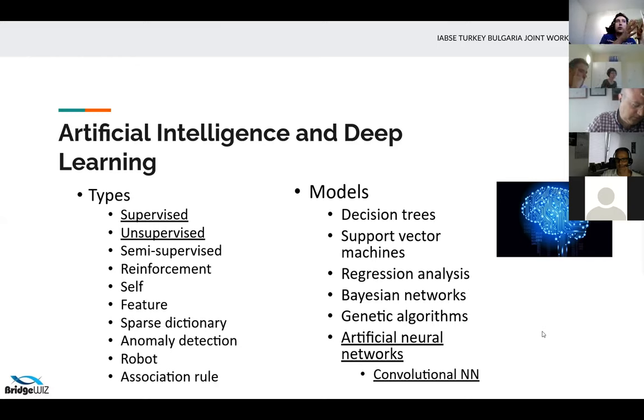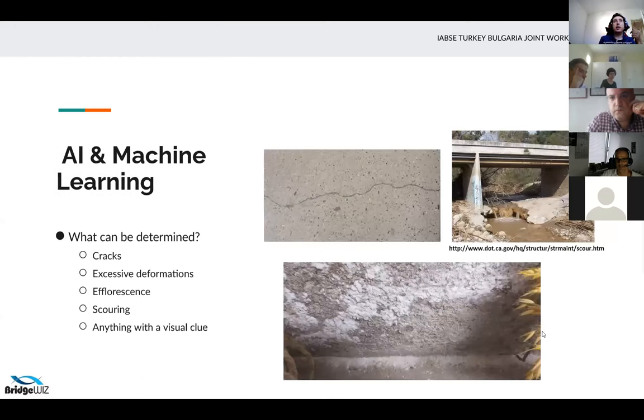Of course, these are the types of learning, but in order to use the learning, you need a model, which is basically the relations or the mechanism that does these calculations, that learns. There are a variety of different model types, like decision trees, regression analysis, and support vector machines, but the most common ones are artificial neural networks, or ANNs, which again deal with the input and output parameters. It also has a subtype called convolutional neural networks, which specializes in image processing.